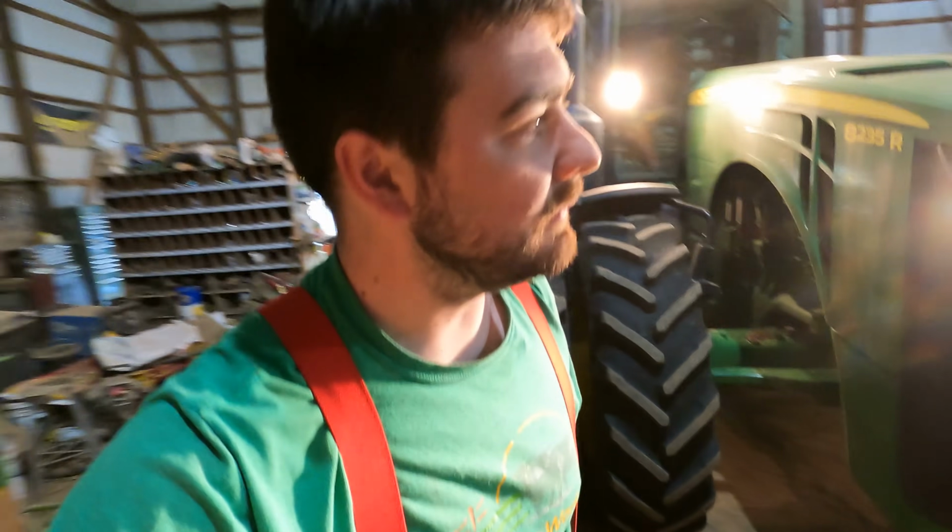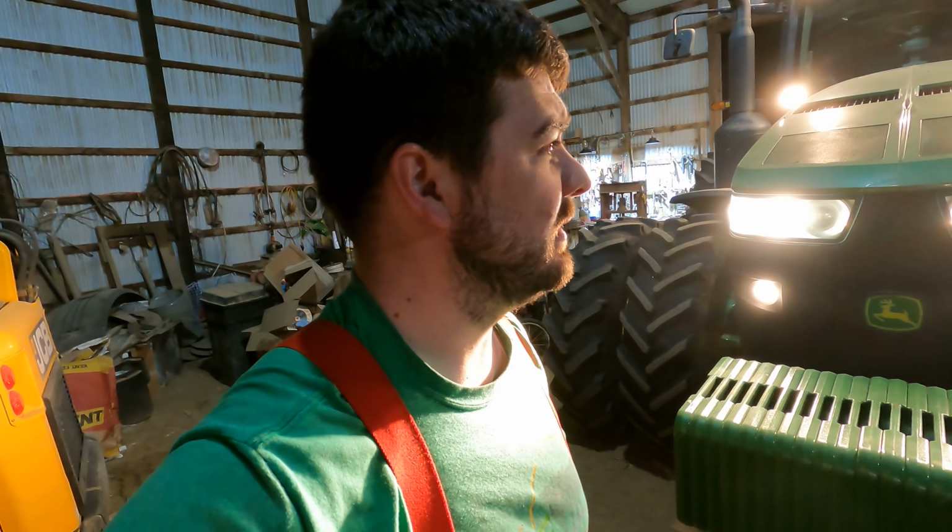But while I was harrowing the last field there, Travis was working on the planter. I don't know if he got everything done. I haven't even looked at the planter, but he started getting it ready for corn. He started switching the cups over. So we're gonna be planting corn very soon, and I'll be sure to keep you guys updated on how that goes. It's a good feeling to at least have the beans in.